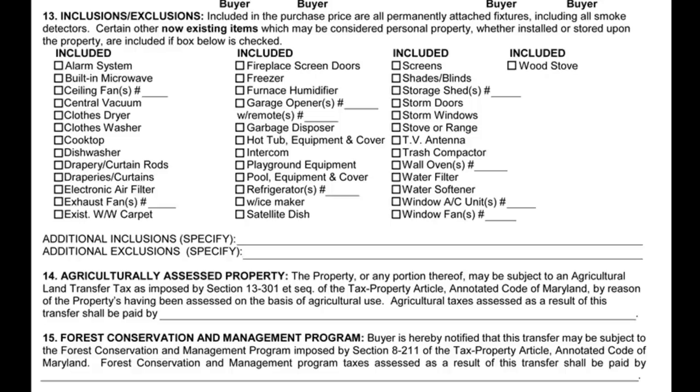Now, there should be a disclosure that is uploaded into the MLS system for your buyers to look at. In that disclosure will be inclusions and exclusions, and usually you'll simply transfer whatever was on that disclosure onto paragraph 13 in the contract. Make sure that they match, but be mindful of what is actually in there, because what ends up on this contract is what goes.